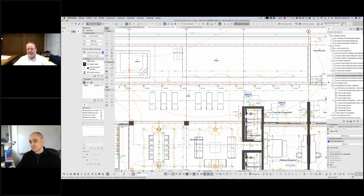The other thing that we use heavily from CADimage, I think it was also evident when I was showing the section, is the keynotes. And I've been using keynotes for, I think, over 10 years now. And I wouldn't do specifications with anything else, I believe.